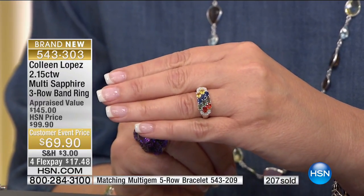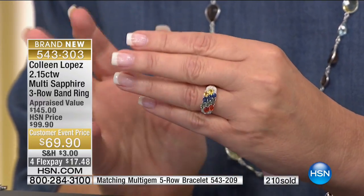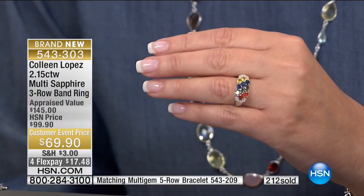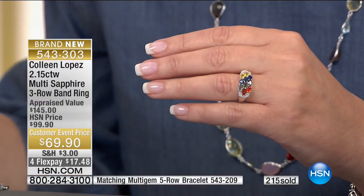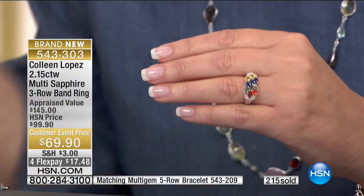I would order mine before it sells out. I doubt we would ever see this again for $69.90. I can probably almost guarantee you that. I really doubt it. I think that if we weren't lucky and land on this Memorial weekend where everything's on sale, they're doing this big sale. If this was on another day, this would probably be our HSN price of $99. And guess what? That would still be amazing.